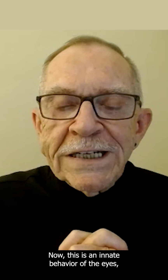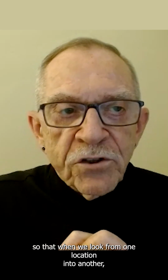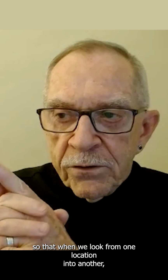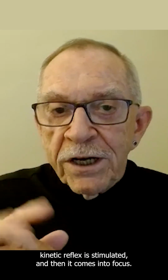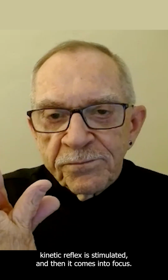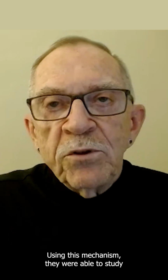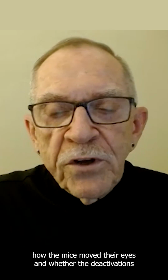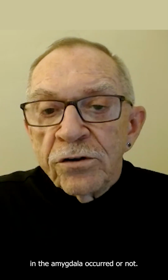Now, this is an innate behavior of the eyes, so that when we look from one location to another, the new image is not stabilized until the optokinetic reflex is stimulated, and then it comes into focus. Using this mechanism, they were able to study how the mice moved their eyes and whether the deactivations in the amygdala occurred or not.